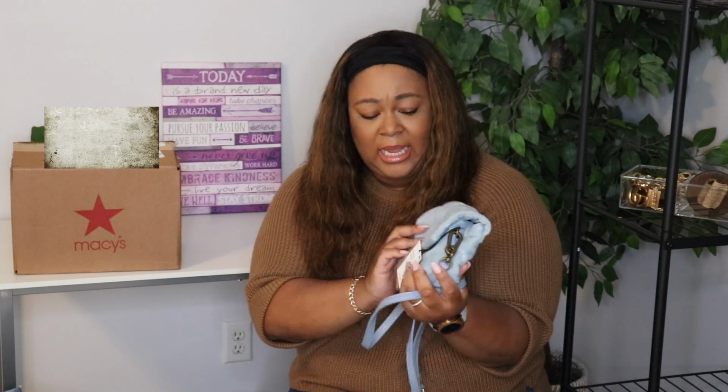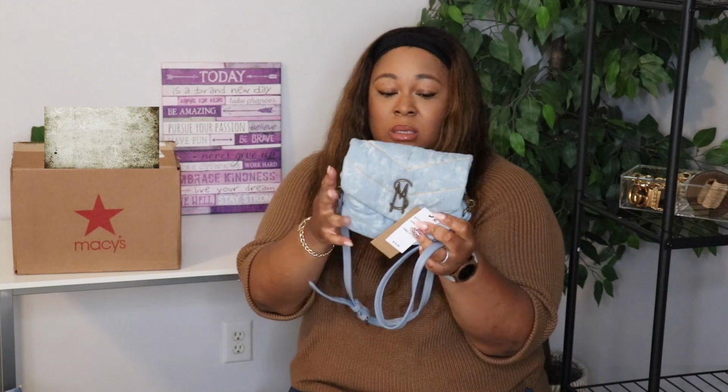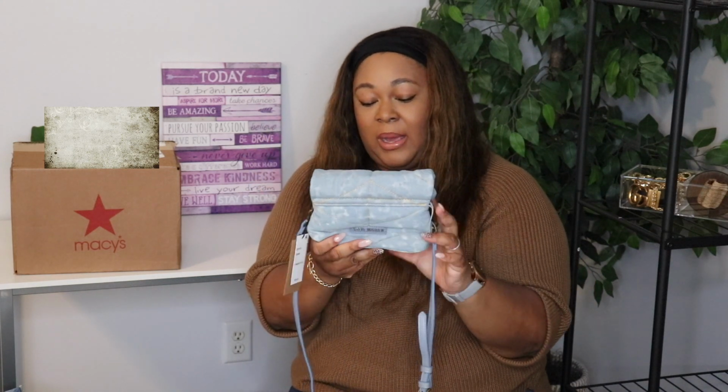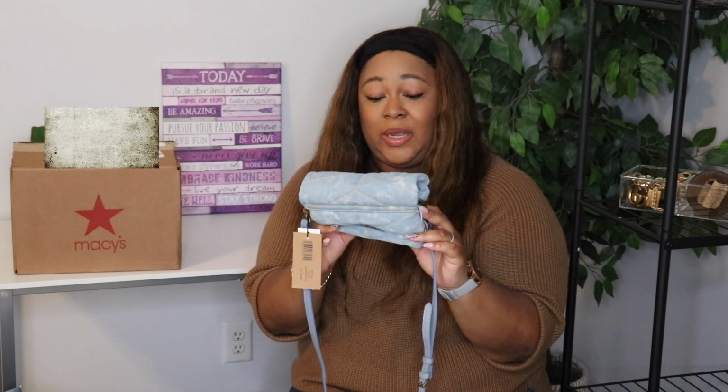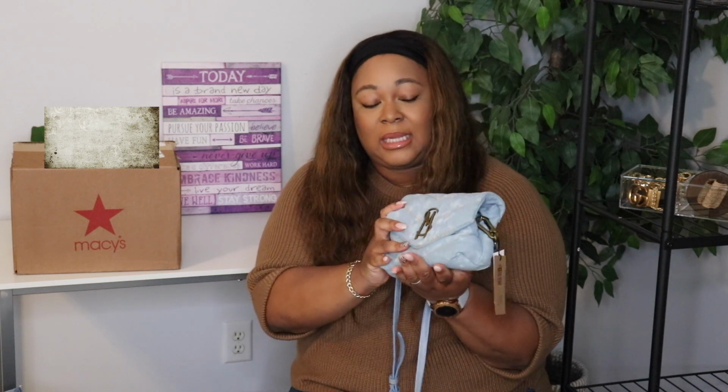But what do we think? It does say Steve Madden right here on the M of the logo. So what do we think? Like I said, it was in this blue and it's in a black denim as well. What do we think about this one? I'm not particularly crazy about this one. I don't know if it's because I feel like it slouches right here. Like I said, it might look better fuller, but this is a small baby. So you're not going to get too much in here, in my personal opinion.